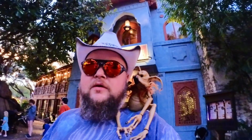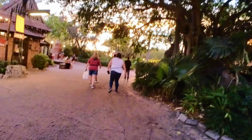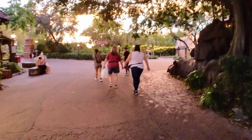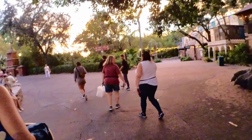Yes, I put my sunglasses on. Why? Because it didn't stay on the hat well while walking. Oh, it's a pretty sunset. Yep. At least you can smell them cooking the burgers outside in here. Like, you can smell meat.